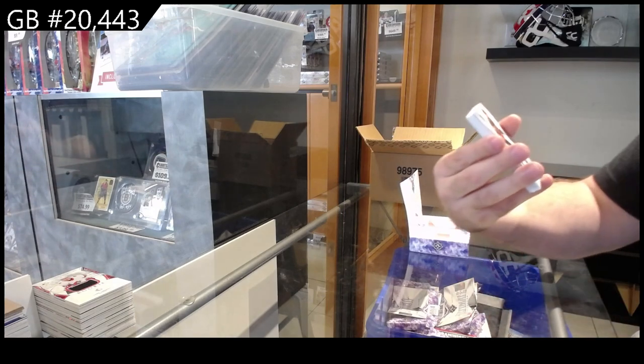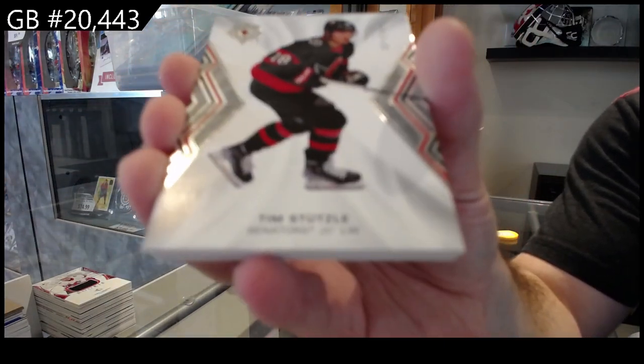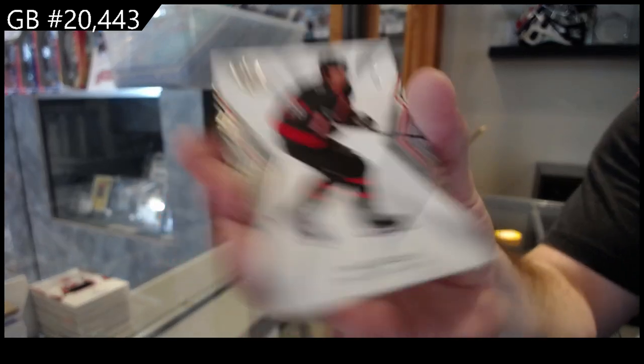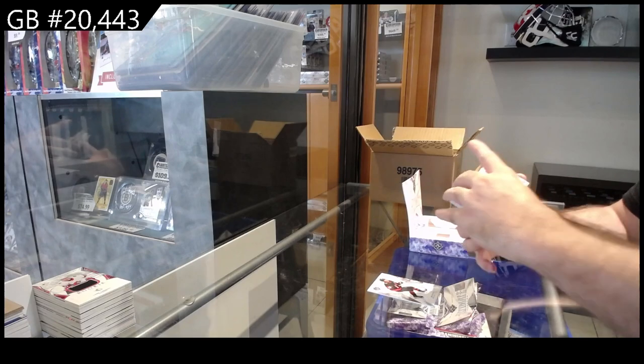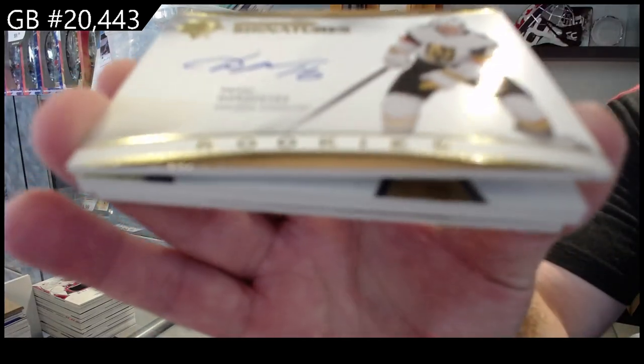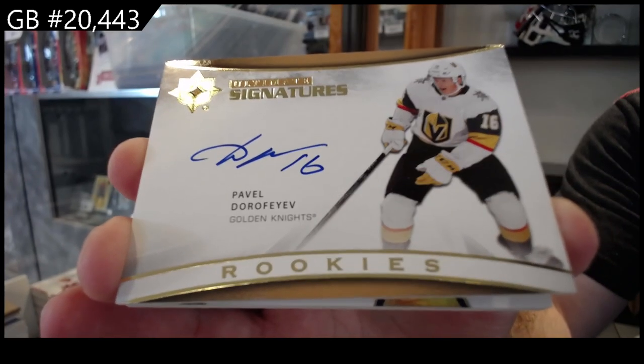We've got number to 149 Stützle for the Sens. Yeah, I saw that, Billy. That was cool. Ultimate signatures for Vegas, Dorofeev. Vegas Golden Knights, Dorofeev.